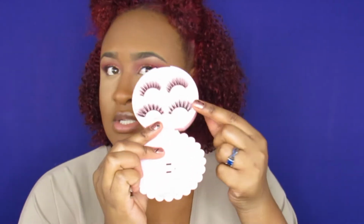So this is my little lash container I got from some store that I forgot, but it was like $1. I'm gonna use these lashes. This New Year's is all about being overly dramatically glamorous. And though I don't wear lashes in my everyday life, I'm going to wear these bad boys. I'm gonna try to clean off some of the glue from last time.